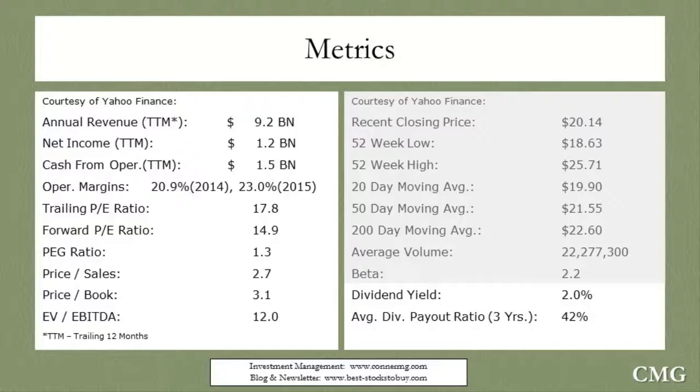On to the valuation metrics. The trailing PE ratio for Applied Materials right now stands at 17.8, and the forward PE ratio stands at 14.9. So that implies that analysts expect earnings to increase on average.